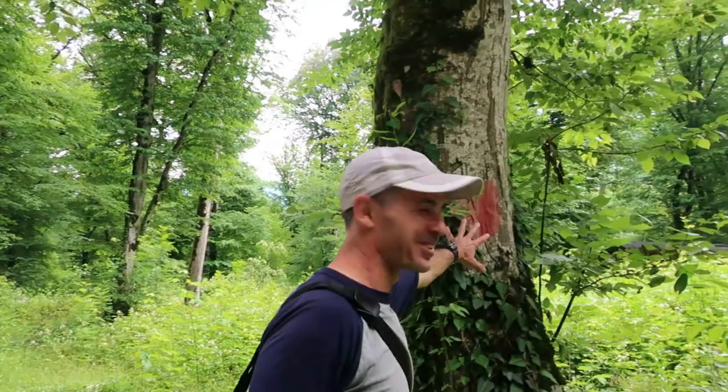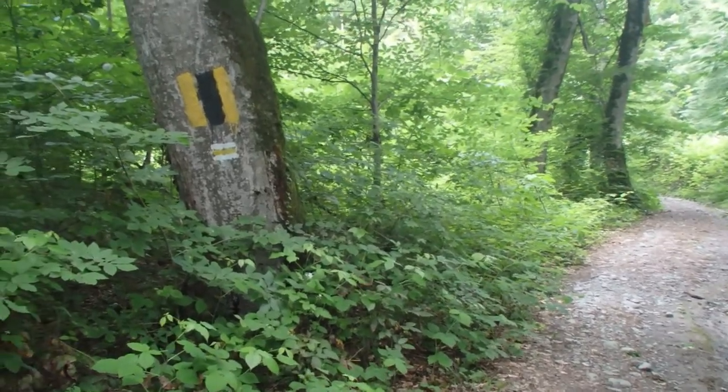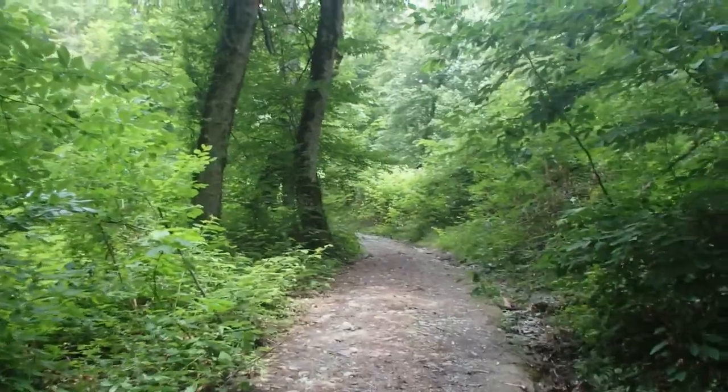The great explorers, 2 minutes in and we've followed the wrong trail. These are marked with red and we've got to be following the yellow one. So let's go back and try again, shall we? Definitely on the right trail now. They're the markers to be looking for. And we're heading off up to the Black Grouse waterfall.